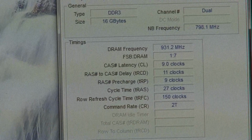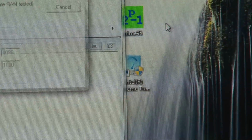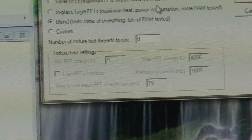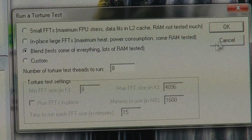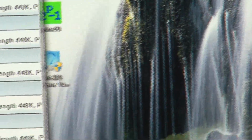Okay. So this is a tool we use, and it basically shows us what we've just installed. There's one other thing I can show you. This is what they call a torture test, Prime95. And Prime95 basically is a prime number generator. Basically you can set it up and you just start calculating using the CPU, using the memory.